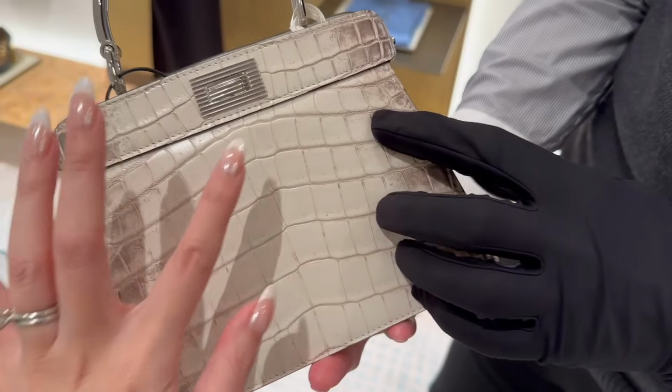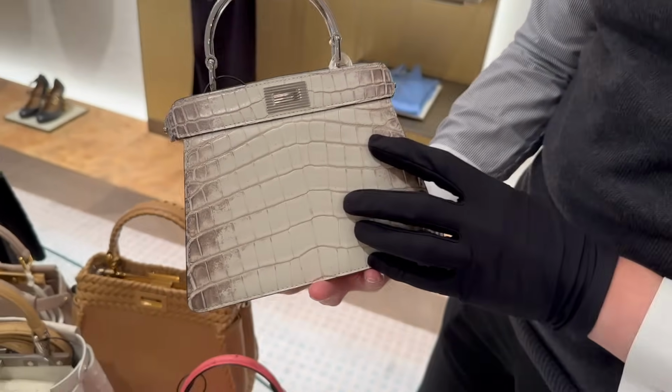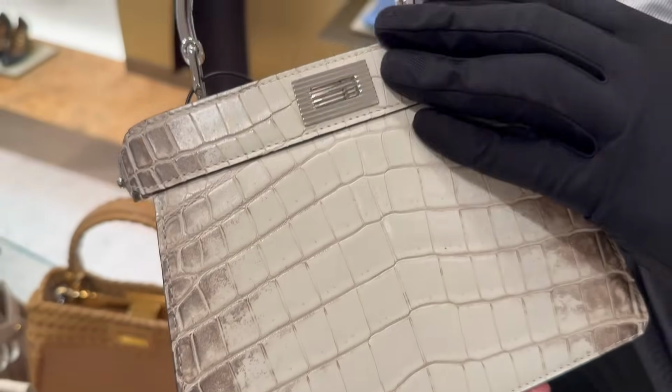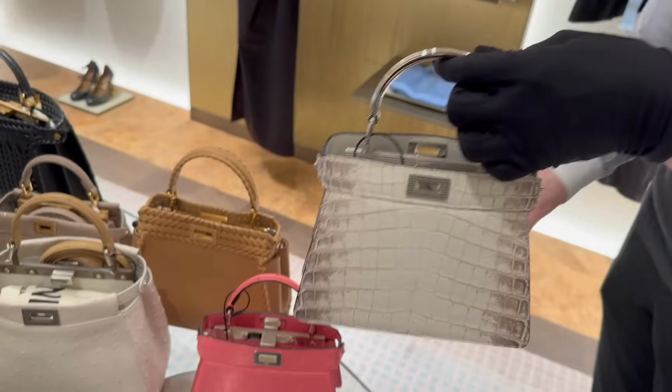So this is crocodile. If it's crocodile, you can tell it's got a little dot in the middle as opposed to the alligator. The skin looks a little bit different. This is Niloticus. Yes. And you even have this effect on the buckle. Very nice piece.